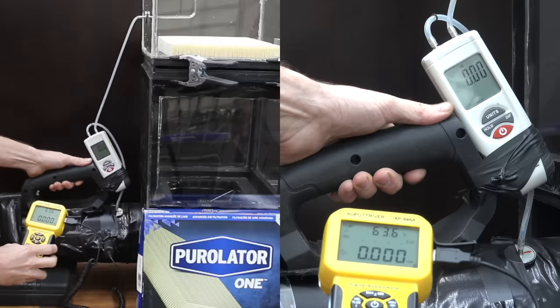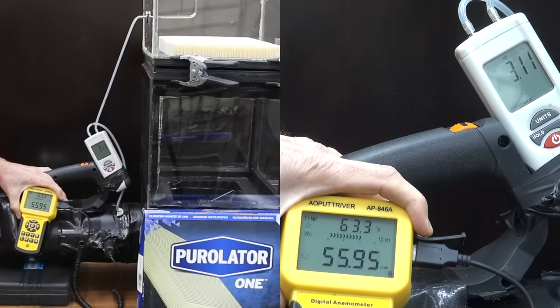The Purolator 1 had a higher static pressure of 3.09 compared to 2.76 for the EP Auto and a slower airspeed than the Fram of 54.6. So the Fram holds on to the lead.